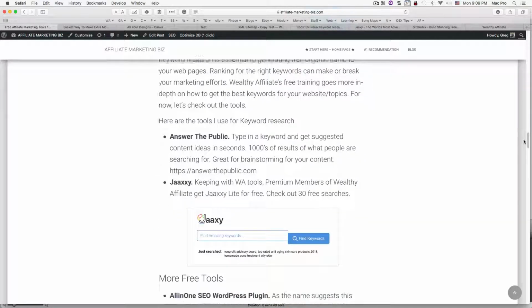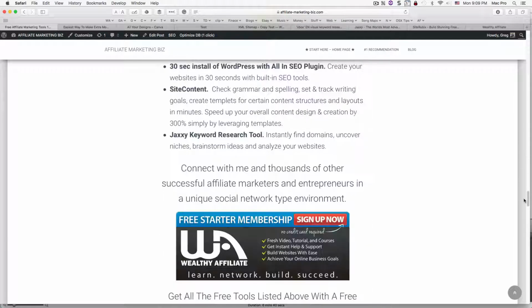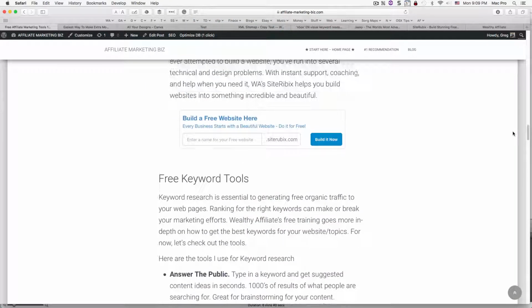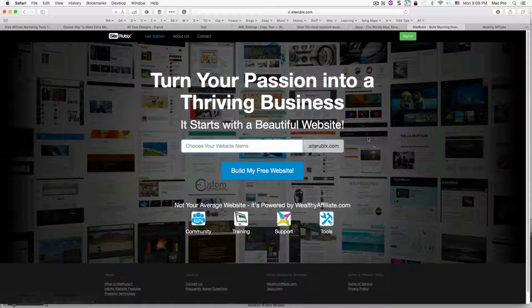There's a little thing here. Actually, there's Jaxi. You can do your keyword research from there. And I also have a web sign up. There's a little widget there to sign up for the site Rubix as well. So that's another free service.